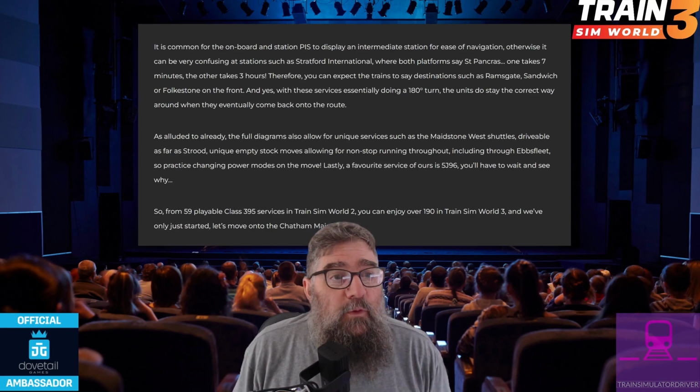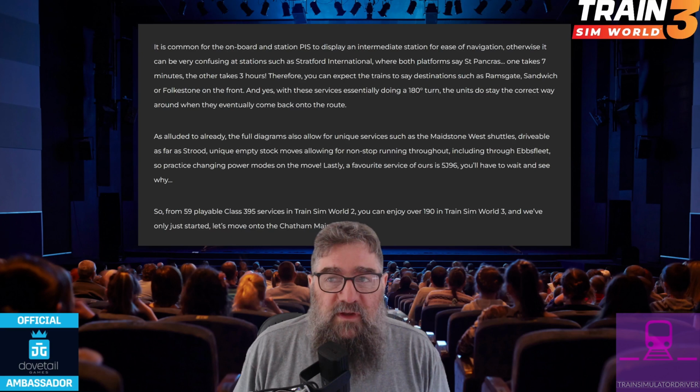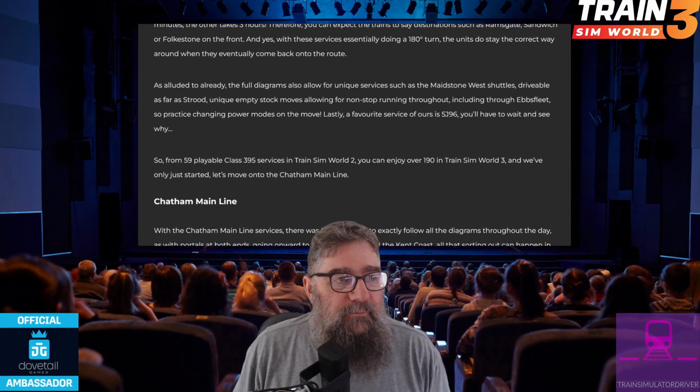It is common for the onboard and station PIS to display an intermediate station for ease of navigation. Otherwise it can be very confusing at stations such as Stratford International, where both platforms say St Pancras. One takes 7 minutes and the other takes 3 hours. Therefore, you can expect the trains to say destinations such as Ramsgate, Sandwich or Folkestone on the front. And yes, with these services essentially doing a 180-degree turn, the units do stay the correct way around when they eventually come back onto the route.